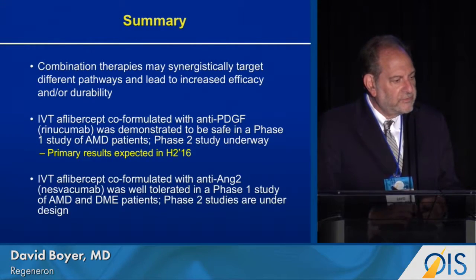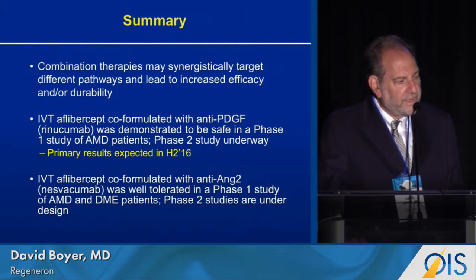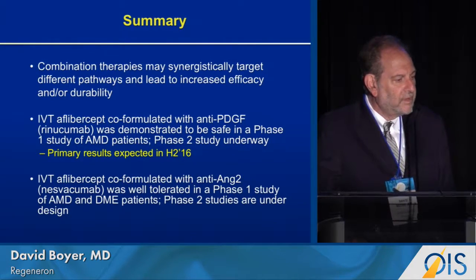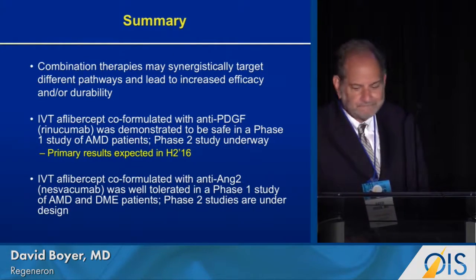So in summary, there seem to be synergistic targets. We will have a report of the anti-PDGF in the second half of this year, and it seems that these are well tolerated with no serious adverse events.